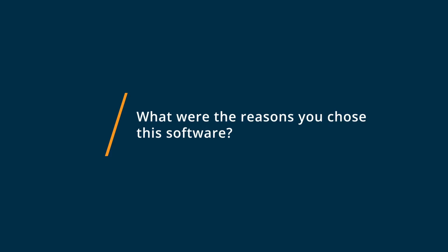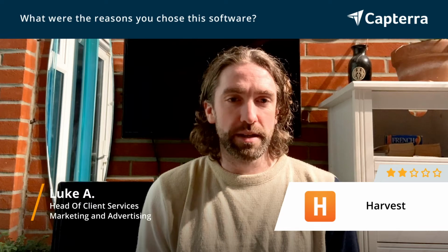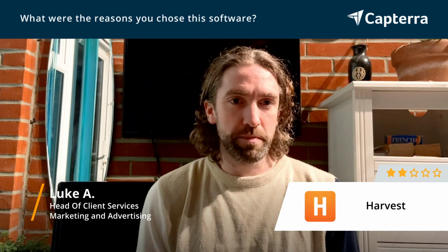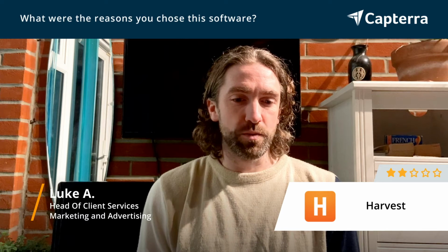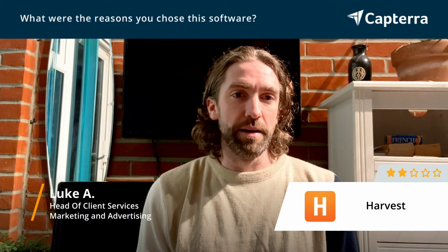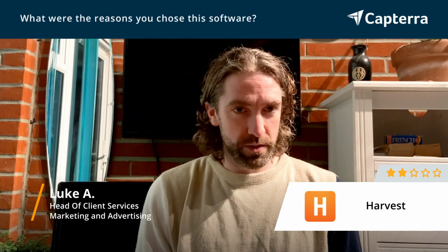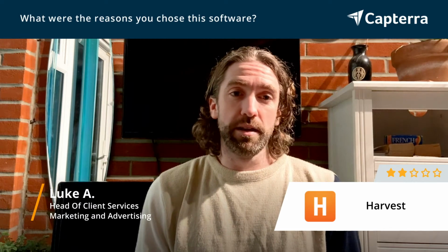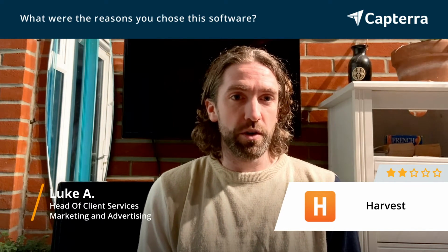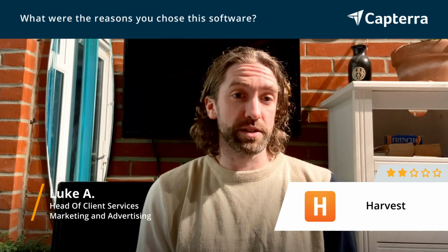We chose Harvest because we needed something that was very simple to use. Anyone could pick it up without any training and understand how to use it. What we wanted it to do was allow us to track our time, turn that tracked time into an invoice and invoice our clients, and then see an up to the minute view of whether those invoices have been paid or not. And that's exactly what Harvest allowed us to do.